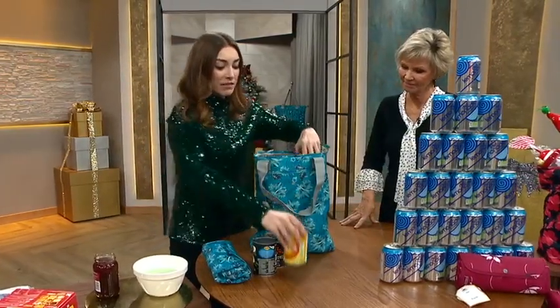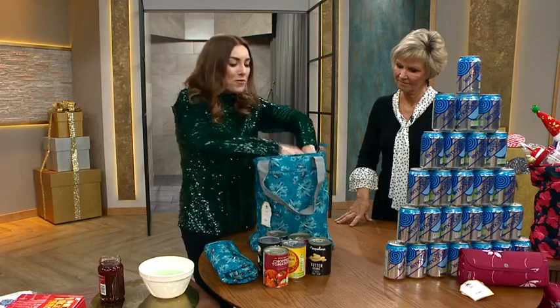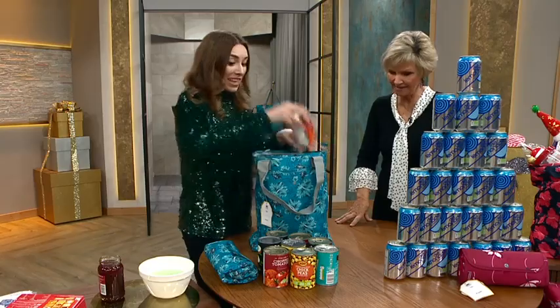But the capacity, remember we spoke about the weight, you can fit. I feel like Mary Poppins at this moment. So many tins in here. 24 tins. 24? All of these cans. It's a crazy number in just one.